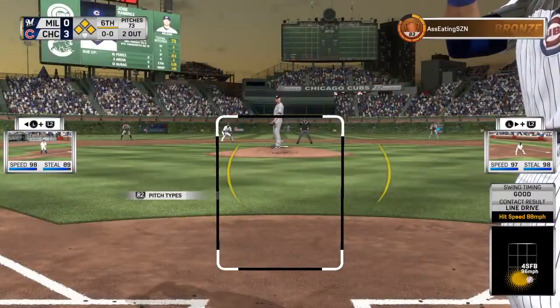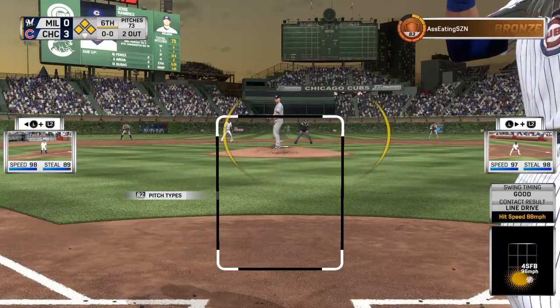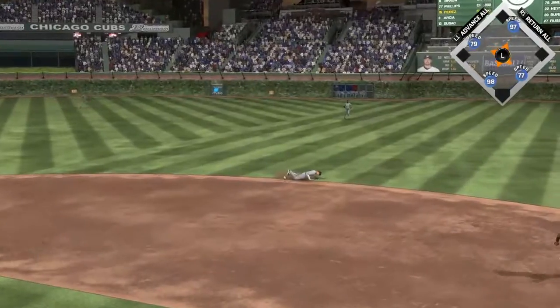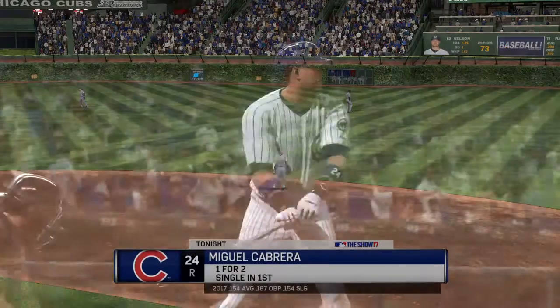Digging in, the switch hitter, Jose Ramirez. Hard hit ball to second. A dive, and he knocks it down. 1 run is scored. And he'll reach first as they can't make the play on him.